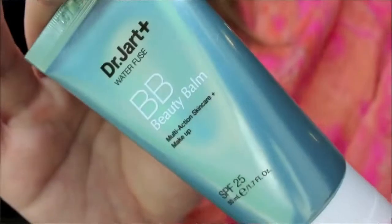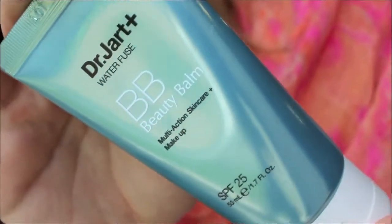And then I take a few bits of makeup to apply before I leave the flight so that I leave looking vaguely fresh and not really tired, as I will probably be really tired from being on an 11-hour flight. So I usually take a tinted moisturiser. This time I'm taking my new Dr. Jart BB cream, which I've used a couple of times and I really like it.